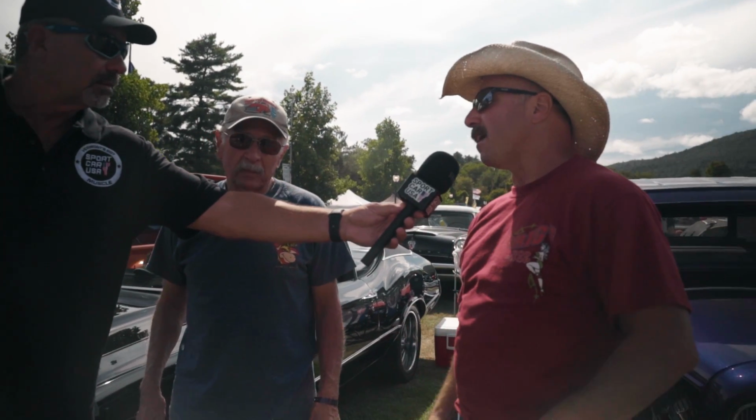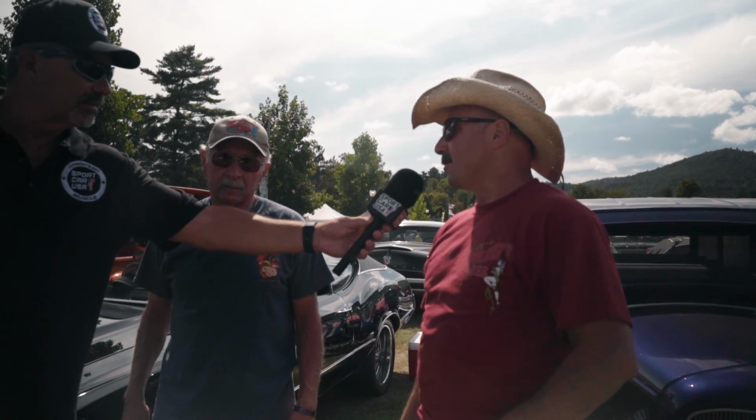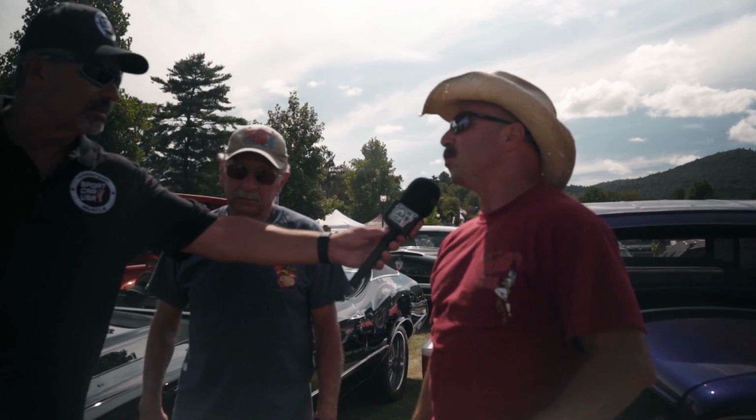Tell us the year and what it is. It's a Cutlass, right? Yep, 1970 Cutlass S. It's got the 455 engine, Detroit Speed suspension all the way around. It's just a nice driver, and it's got a look. A lot of people got the Chevelles and Mustangs. Not a lot of Cutlasses around, so we're a little different too, which is nice.